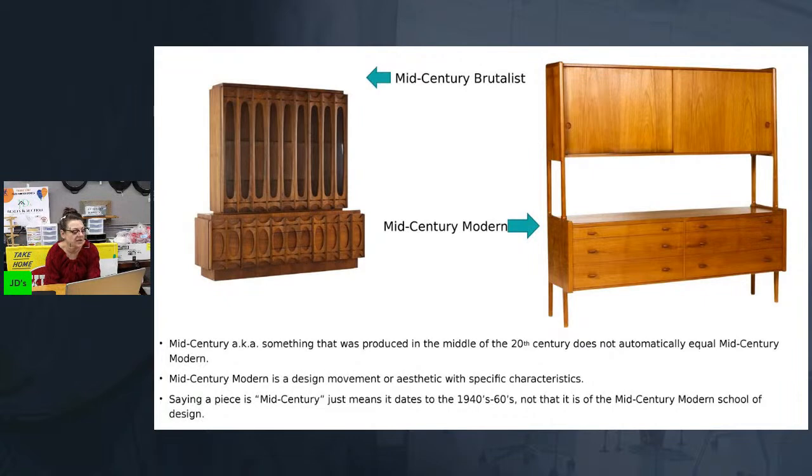So mid-century, aka something that was produced in the middle of the 20th century, does not automatically equal mid-century modern. Mid-century modern is a design movement or aesthetic with specific characteristics. And saying a piece is mid-century just means it dates to the 1940s to '60s, not that it's of the mid-century modern school of design. And certainly nothing from the '70s and beyond, unless it's made in the style of. And in that case, you would want to say mid-century modern style, if it's something that was made by a modern producer to look like it was made from that time.